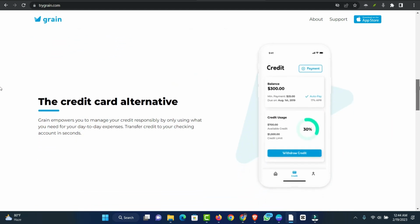Lastly, don't be late with your payments. Grain will charge you 5% of your minimum payment or $5, whichever is less, and it can hurt your credit score. A closer look at a Grain app personal loan.